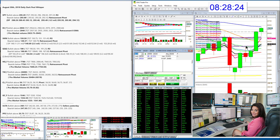YM, bullish above 26,000. I'm sorry, 26,600. Sorry about that. It's a little early in the morning here. And this has to be 26,622. All right, let me correct that. I'm surprised nobody in the Java pit saw that and corrected that for me. But here we go. 26,600. And I'm going to be bearish below 26,475.